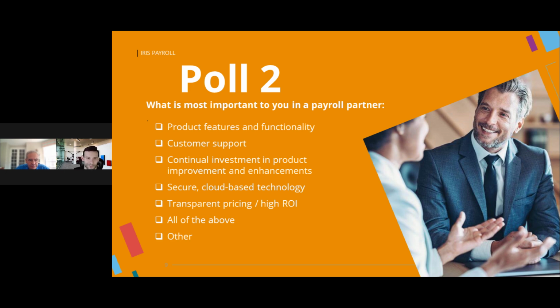And we're at poll number 2. So Gail, I'll hand it over to you to read through the poll for the folks. Okay, this is our second polling question. What is the most important to you in a payroll partner? There are several options here, so pick the one that is most appropriate for your situation.